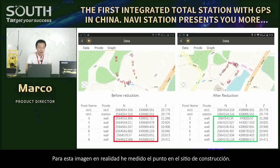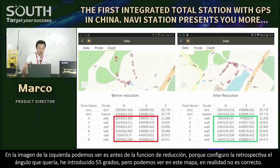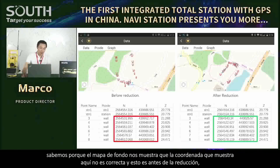So for this picture, I measured the points on the construction site. In the left picture, we can see the before reduction. Because I set up the backsight at the angle I want, I input 15.5 degrees. But we can see on this map that it is wrong. We know because the background map shows us the coordinate shown here is not correct.